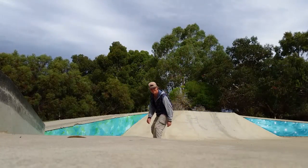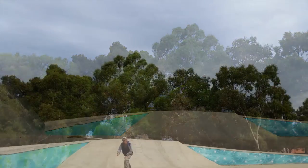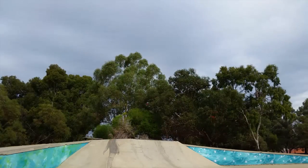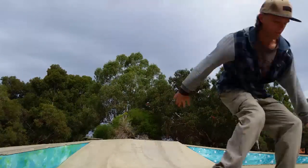I also spent a bit of time ollieing this hip, which is a fairly mellow hip and not something I was ever good at even when I was at my prime in skateboarding.